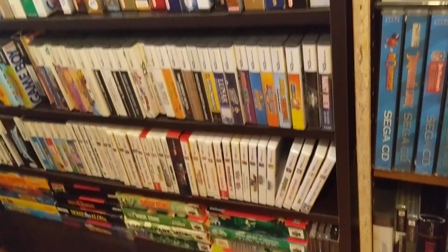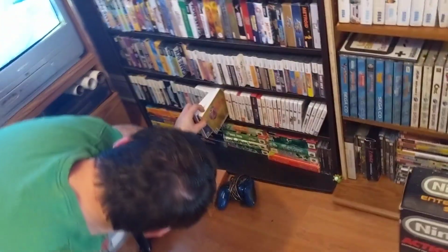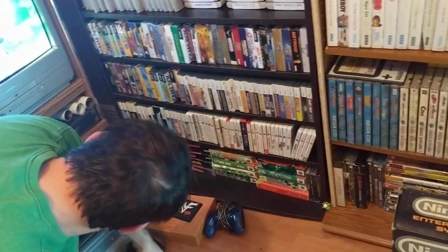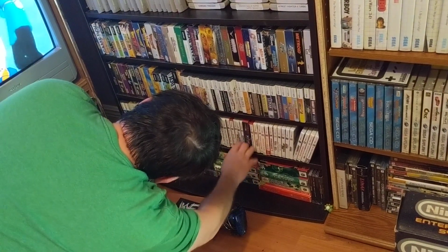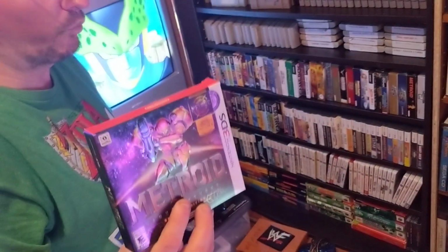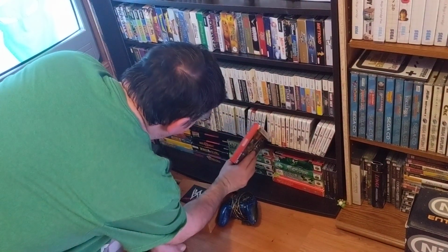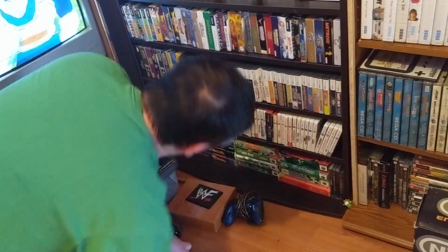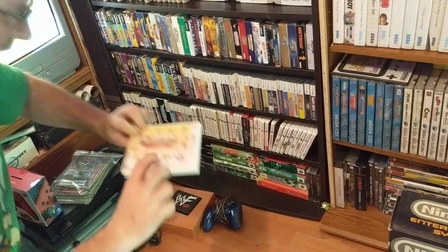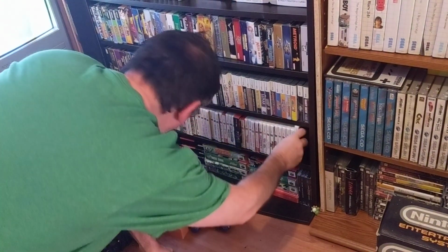Now we got the 3DS games. We got all 3 Legend of Zelda games. Actually 4 of them. Let's see, Mario Tennis, Metroid, which is basically a remake of the original Metroid 2 for Game Boy. Star Fox 3D. The Japanese Dragon Quest game I told y'all about. Really good, if you like rhythm games.